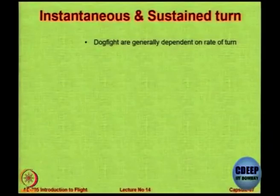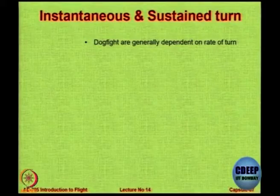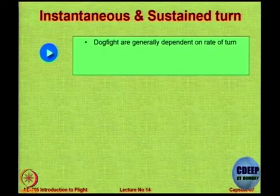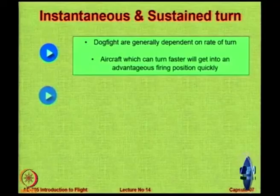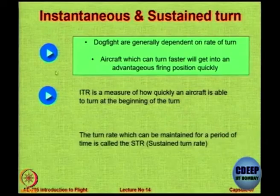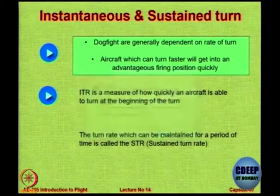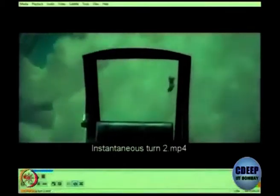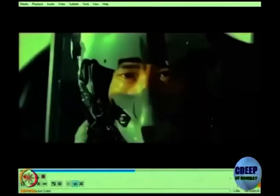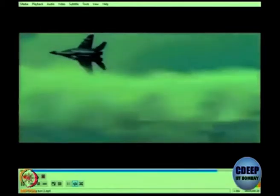So, interestingly, during dogfights, the rate of turn is not important. But now I will show you sustained turn, okay. So, now you see the difference. So, you see, that is why you want to be behind and above. Instantaneous turn to avoid.